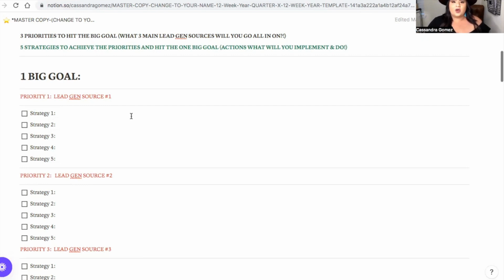So your priority 1 example could be open houses. Your priority 2 could possibly be your sphere of influence, or people that you know, or your past clients. And your priority 3 could be really anything, whether you're farming your area, whether you are door knocking, whether you want to call for sale by owners and expireds, or whether it's client events, whatever a specific thing is, these are your 3 main priorities.